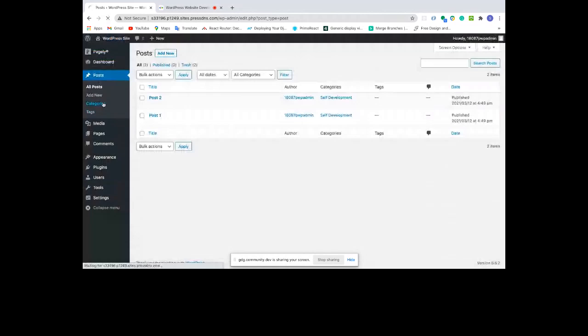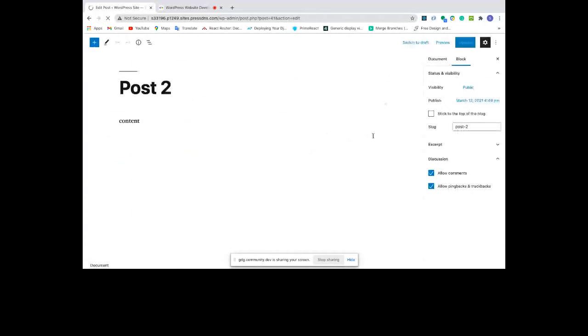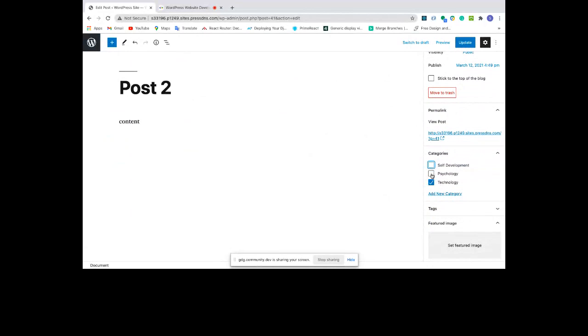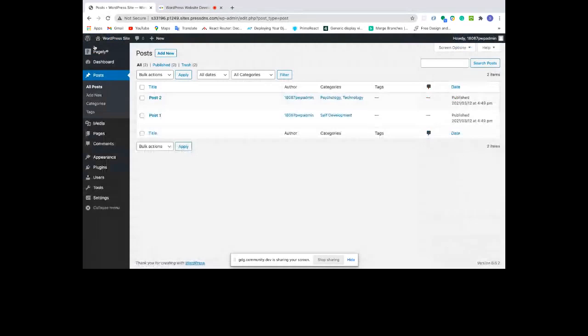So by default, posts are assigned to the first category that's created. Usually it's called uncategorized, but I changed it to be self-development. So all posts by default get one category, and here it's self-development. Let's change this post to be technology and psychology. You can set several categories and you just update it. Okay, and yeah, adding post categories.